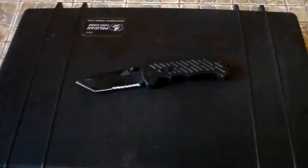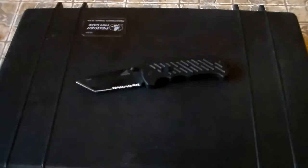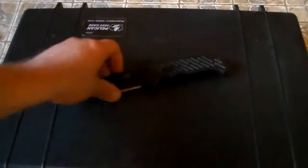I am not concerned at all as far as my ability to. It would be nice to have a little bit of a gut hook on there for that type of thing, but you know, you can do a lot of stuff with this knife. It's got the quick one-handed opening, as you can see, just with this one hand, I can open it right away.